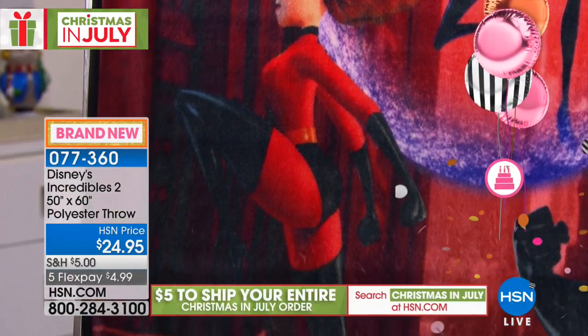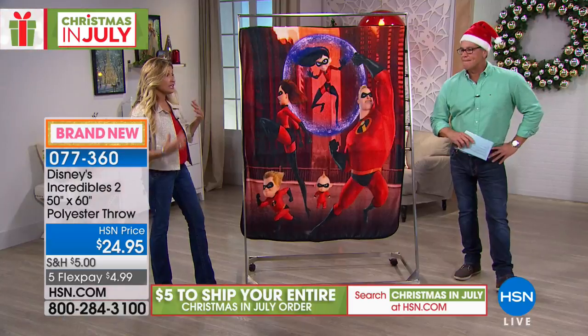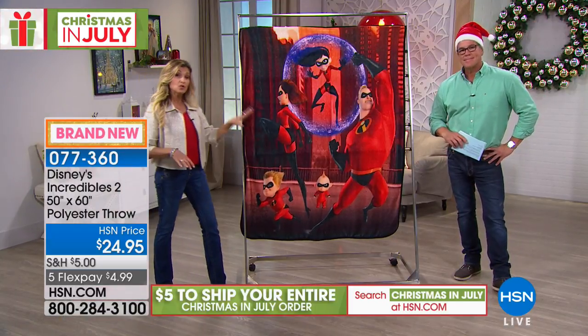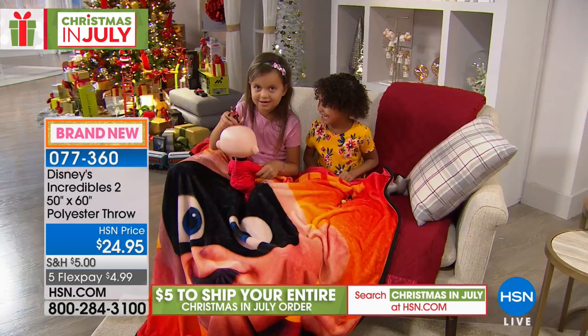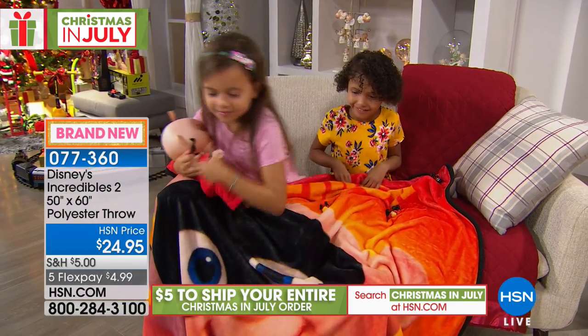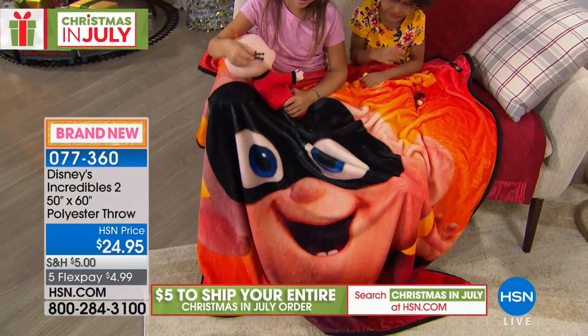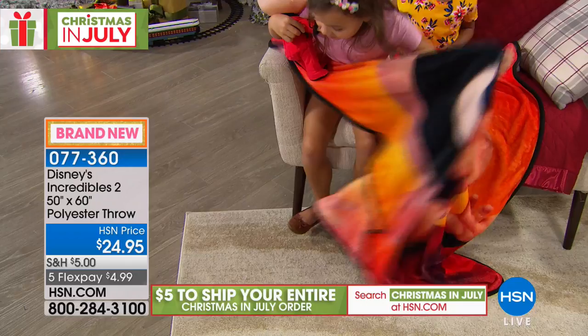What about maintenance on this? This is just machine wash, tumble dry, very easy to care for, very easy to wear. This is the type of blanket that you want to keep in the back of your car. You want to keep this in the dorm room. You want to keep this at the edge of the couch so somebody can snuggle with it. Very big size. How about if you watch your Incredibles 2 movie at home and snuggle up in your Incredibles 2 blanket? That'd be super fun.